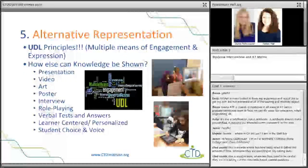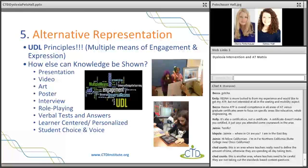And then lastly, the fifth biggie as far as an accommodation in an IEP or personalized learning plan is alternative representation. So again, looking at those UDL principles, universal design for learning, multiple means of engagement and expression. How else can knowledge be shown, and how do we build upon the strengths of all students? And again, these are interventions and assistive technologies and principles, as well as learning instruction that benefits all of your students and supports those with dyslexia and other disabilities to be engaged and learning all of the same knowledge that all of the teachers want the students to learn, certainly. But how can that knowledge be shown?